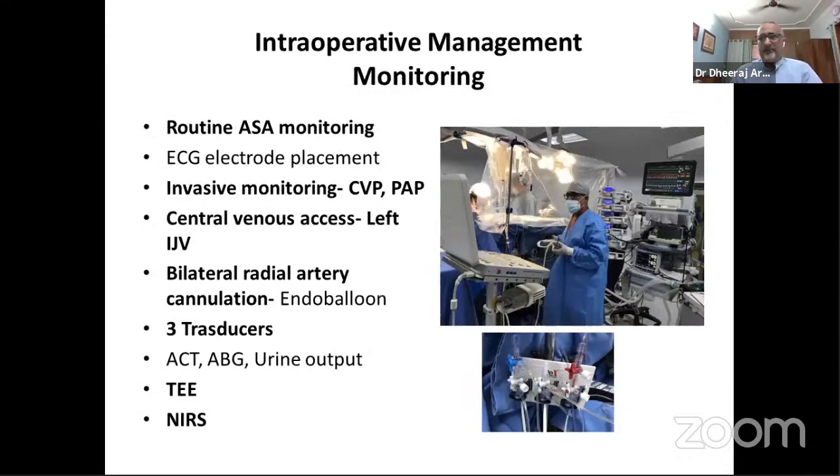Monitoring, routine monitoring is used in all these patients. Apart from that, whenever we are using an endo balloon in these patients, we have to use bilateral radial artery cannulation, because if any malposition of the endo balloon occurs, the right radial artery will show a deformity in the right radial pressure. And we have to use more than 2 transducers in these patients. Whenever we are using an endo balloon, we have to monitor the pressures. Two arterial pressures are monitored, and 1 more pressure for the plegia line is used. So we have to use 3 or 4 pressure transducers in these patients, and that is quite cumbersome for us. And we have to manage accordingly.